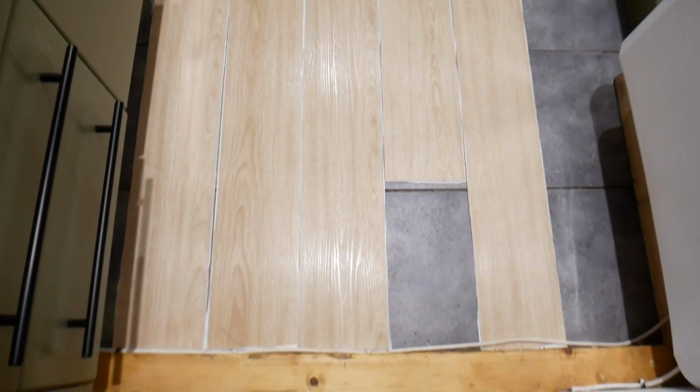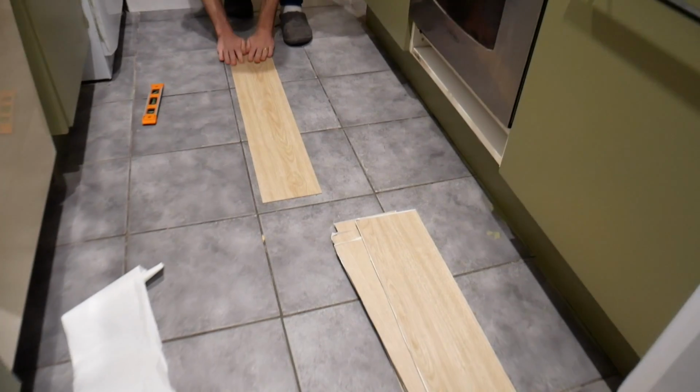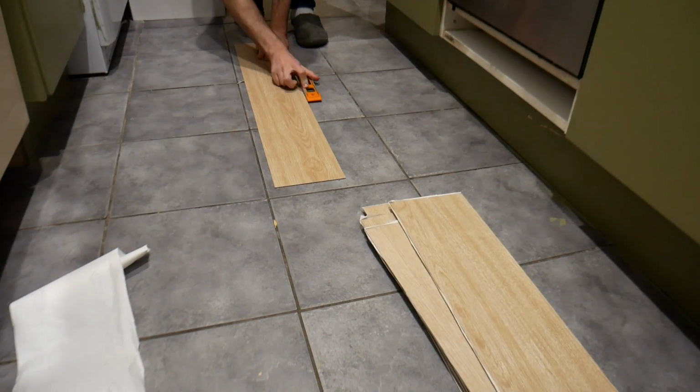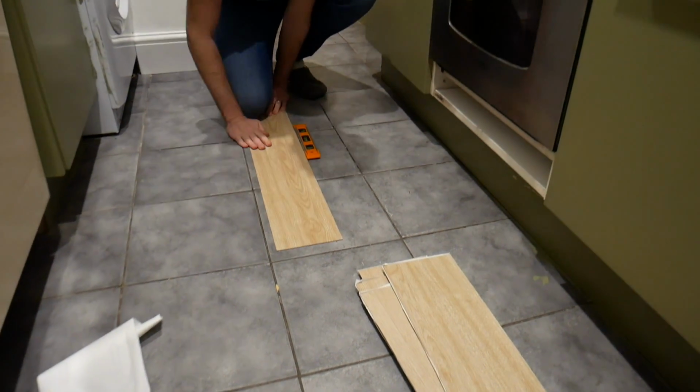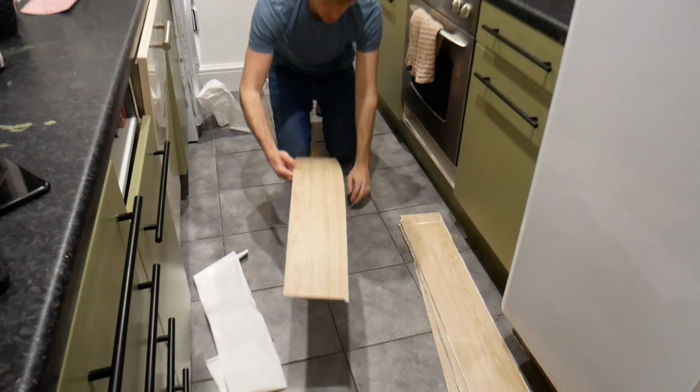Here he goes. So we've just laid it down like that, and we're just going to now peel back the sticky bit underneath. Is it stuck? Yeah, proper stuck. How does it feel? Is it going to budge? No, not at all. Nice. Let's go for gold.